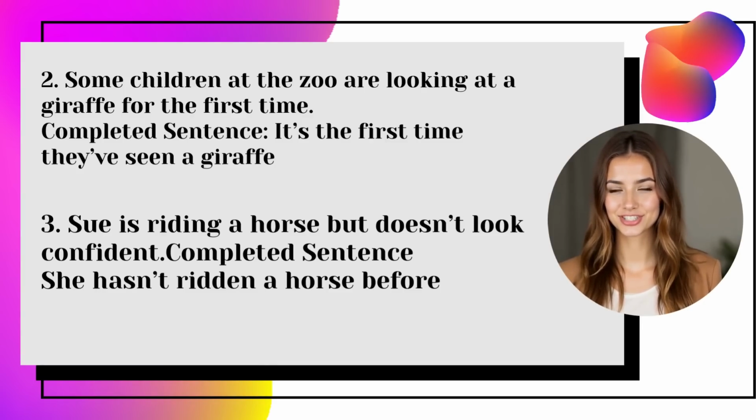The third situation. Sue is riding a horse but doesn't look confident. Completed sentence. She hasn't ridden a horse before. Why present perfect? The present perfect negative is used to state that at no point in the past, up until now, has Sue experienced riding a horse.